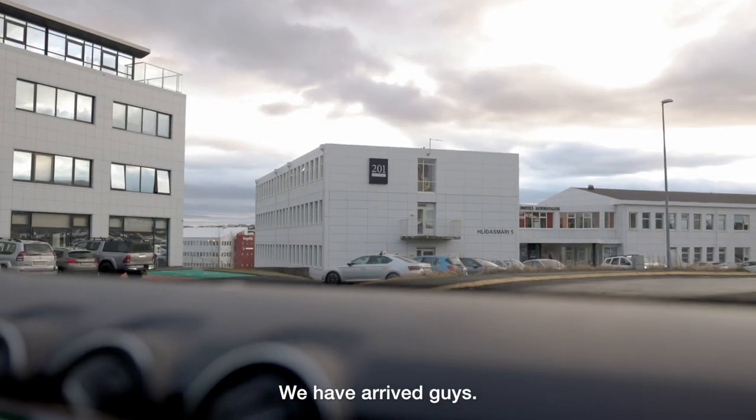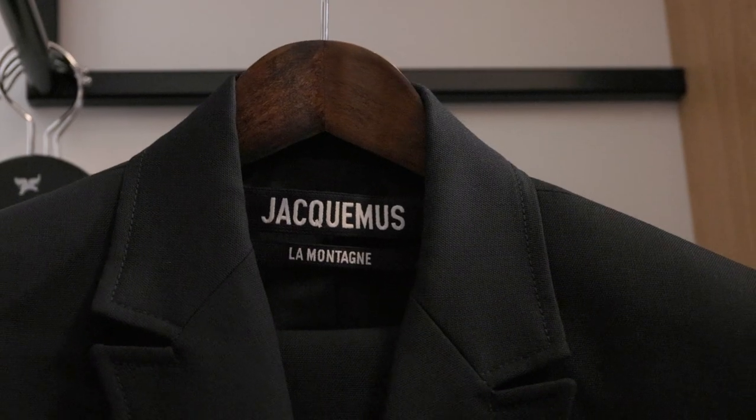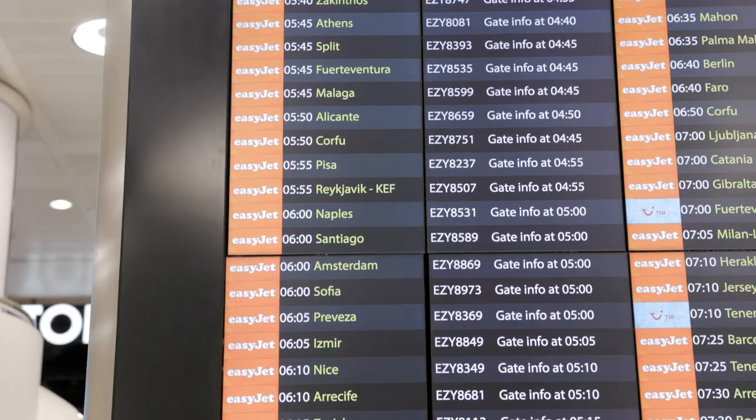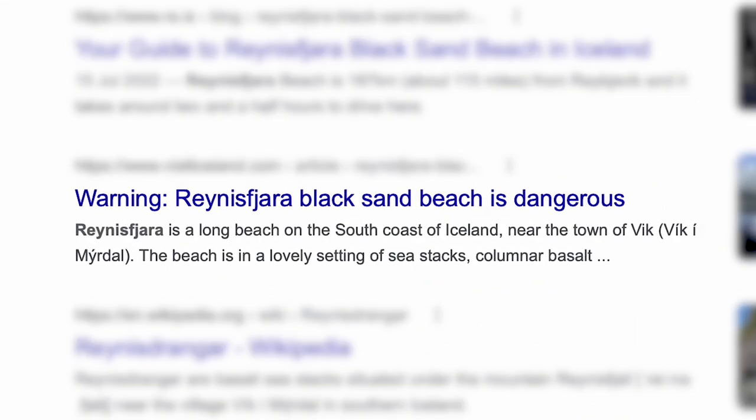We have arrived, guys. Welcome to Iceland. So far, everything was going according to plan. The outfit was ready, the skies were clear, there were no delays with the plane, but there was one key element that we had underestimated, which is that Reynisfjara is not just any normal beach. And I'm not talking about the black sand formed by volcanic eruptions. I'm talking about the fact that Reynisfjara is Iceland's most dangerous beach.